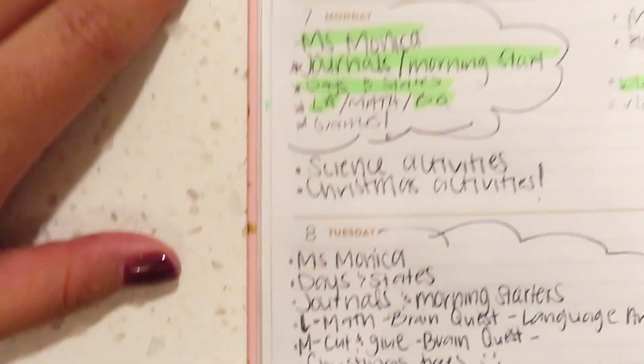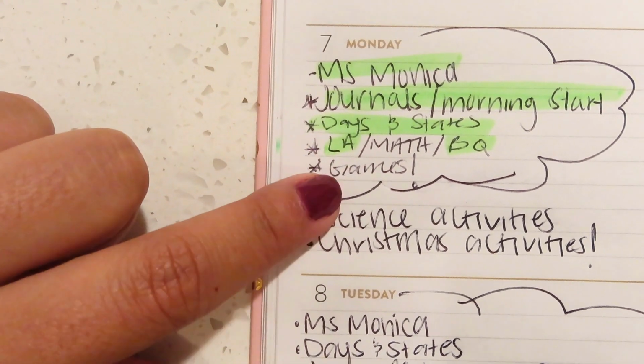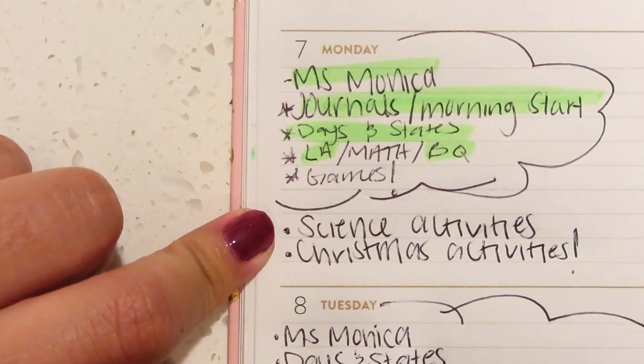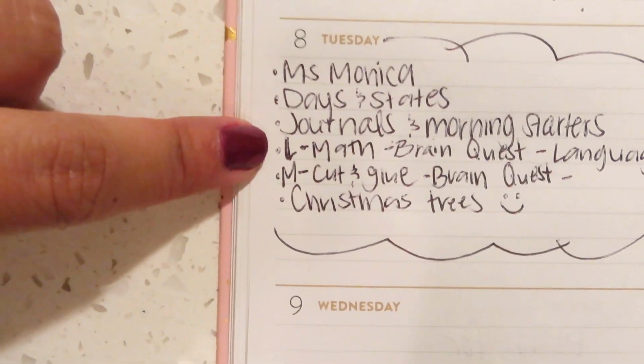So this is where my planner comes into play. This is everything that we did today, except she didn't do math, obviously, and then we still do have games. I wanted to look up some science activities that they could do and then some Christmas activities. When I'm done with their school day, it helps me plan for the next day.